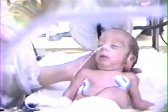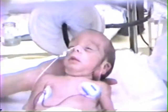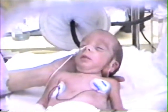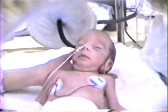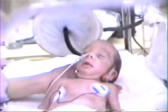Do you think his hair is a little bit lighter than Tara's? I don't know. Maybe. I think she has the darkest. He just finished eating. Patrick gets 17 cc's, which is a little bit more than half of an ounce, every 2 hours. He's opening his eyes. He still has a nice haircut.